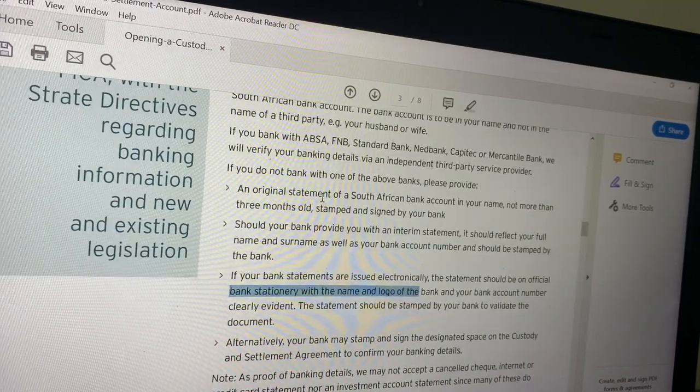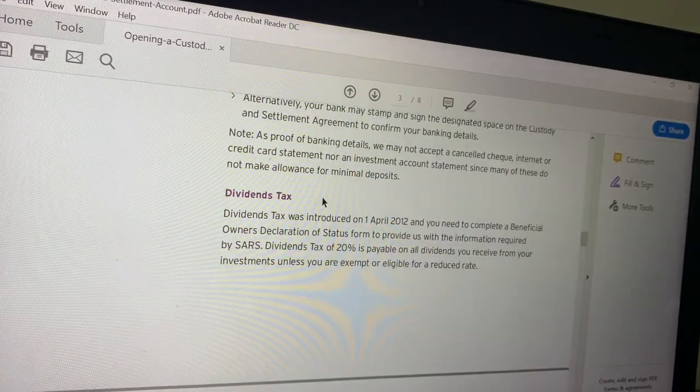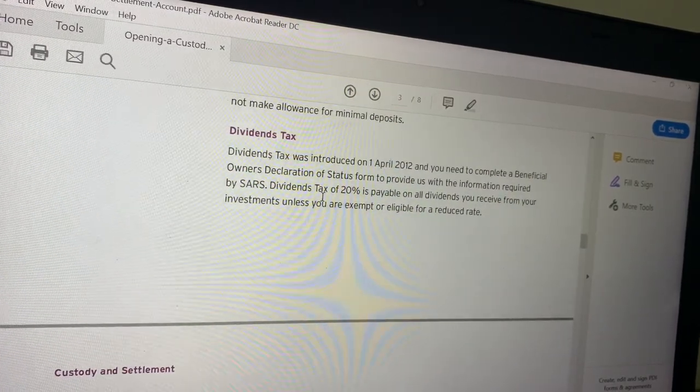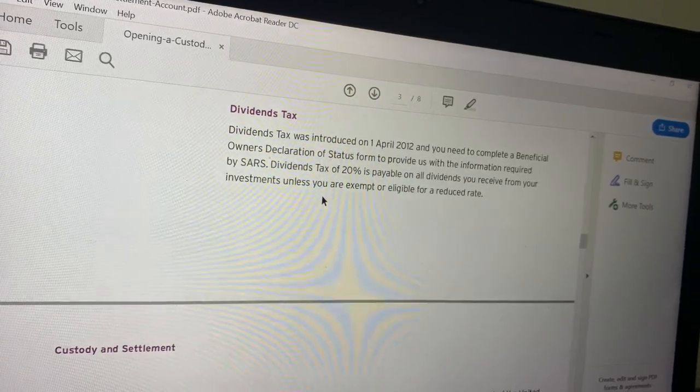bank statement. So when it comes to the bank statement and the proof of residence, I usually just use the 3 months rule. If it's issued within the last 3 months, then it should do.